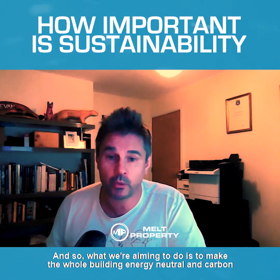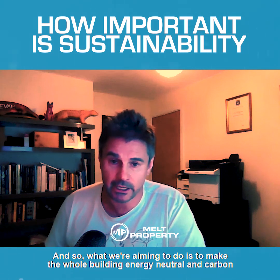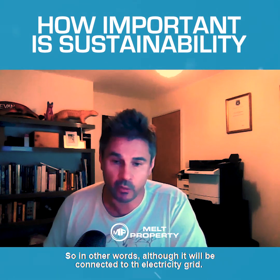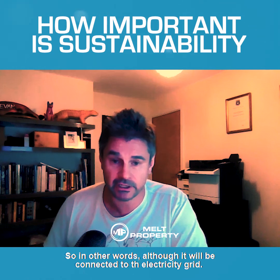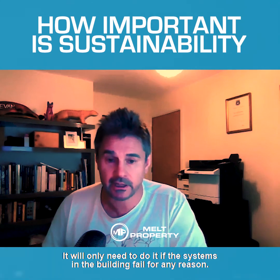And so what we're aiming to do is to make the whole building energy neutral and carbon neutral. So in other words, although it will be connected to the electricity grid, it shouldn't need to draw any electricity off it. It would only need to do that if the systems in the building failed for any reason.